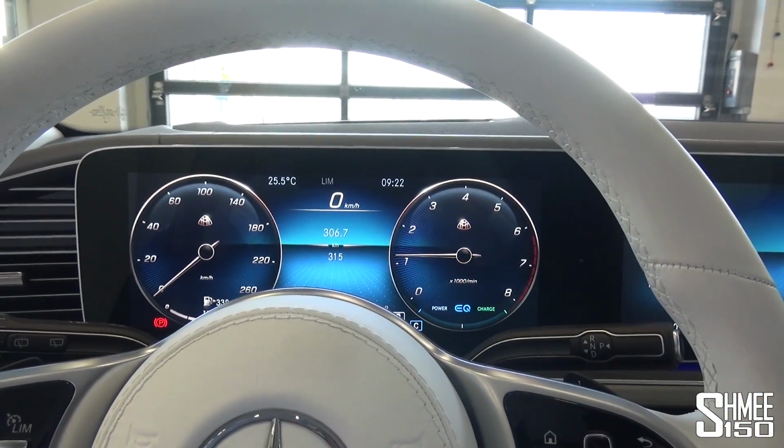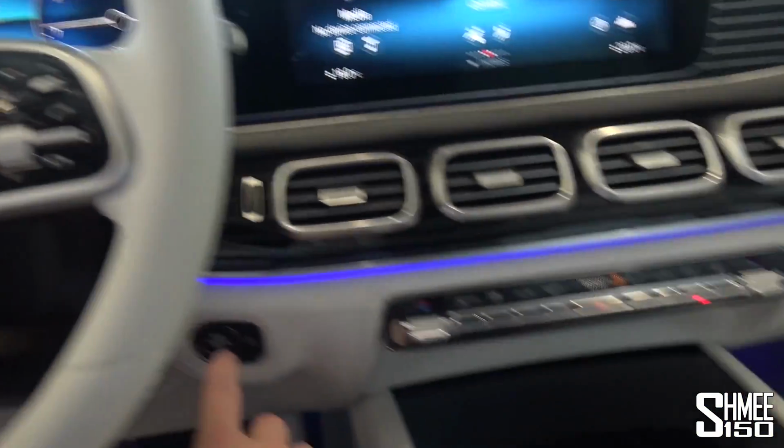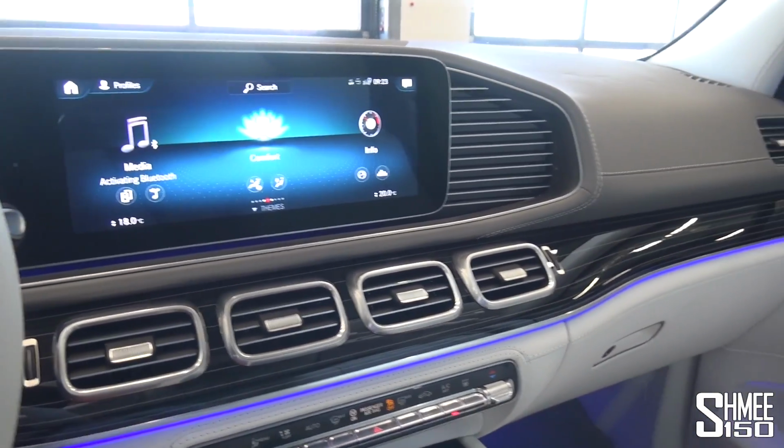Hear a little bit of it, but of course it's designed to be very quiet inside. Had I closed the doors, we wouldn't be able to hear quite so much of that. Actually just going to turn it off, I think. Put it back into the ignition mode for the time being.